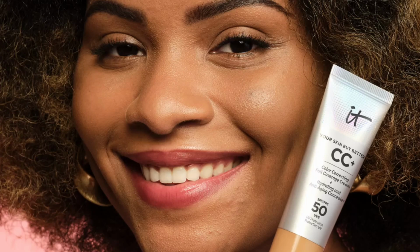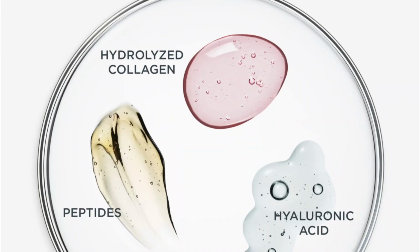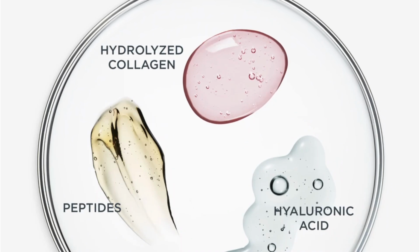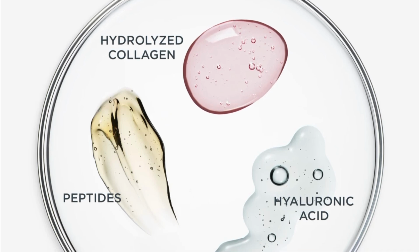SPF 50+ sun protection. In addition to its coverage benefits, the CC Plus Cream also provides broad-spectrum SPF 50+ sun protection. This helps to shield your skin from the damaging effects of UV rays, which can lead to premature aging and discoloration.